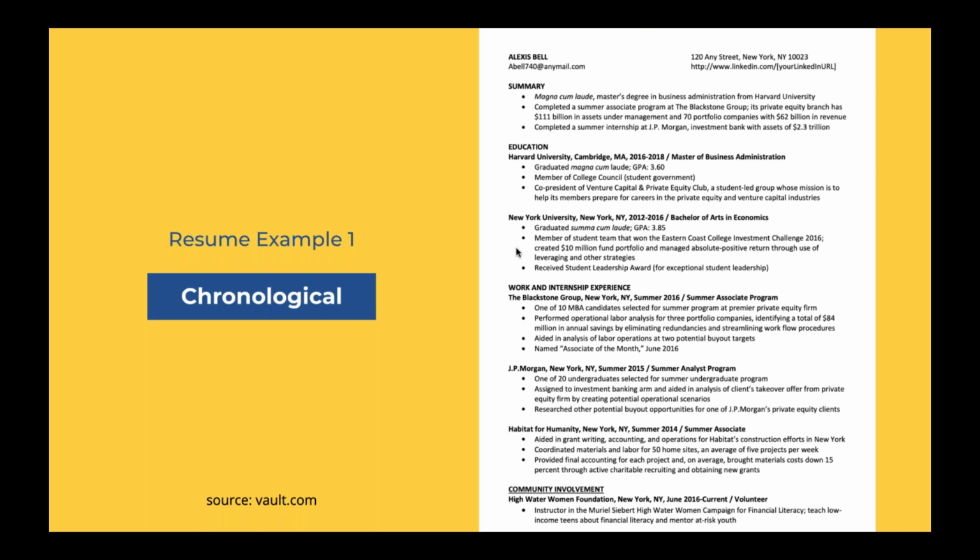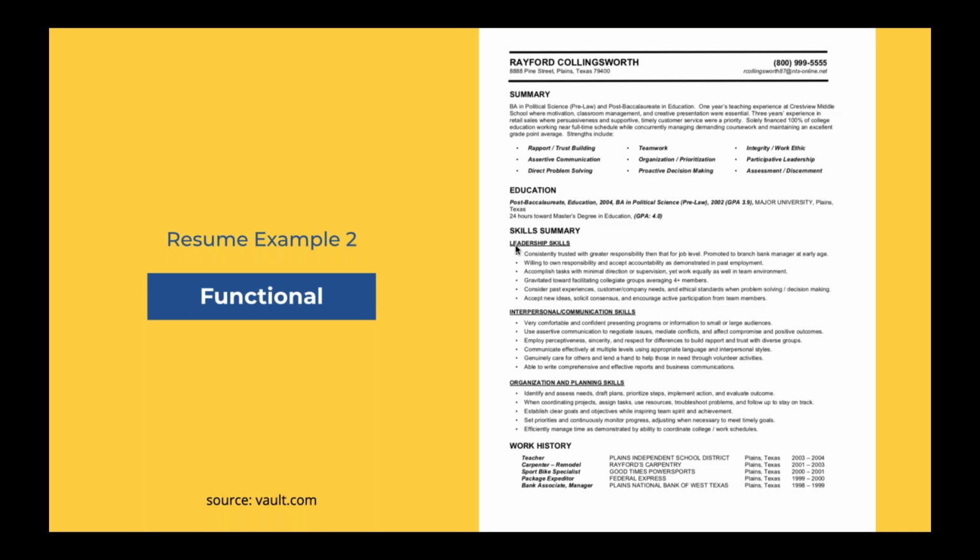So that's pretty much the chronological resume in a nutshell. We'll move next to the functional resume, which looks a little bit similar, but there are some very important differences. So at the top, again, we have your contact information, and then we move into a summary, which is a bit longer. This is a 5-line summary and also pulls out some specific skill sets that might be relevant to the position that this candidate is applying for. And those are italicized, they're bolded, they're bulleted, so they really jump out on the resume.